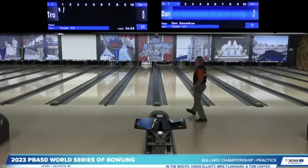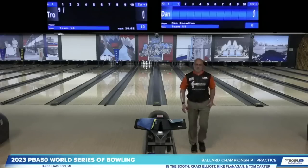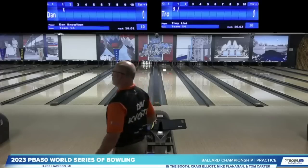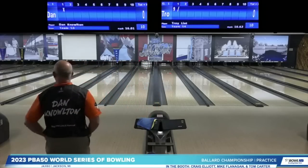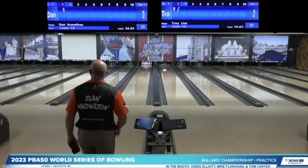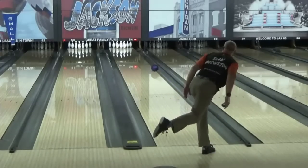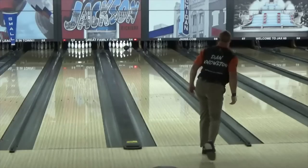Troy's got the ball he won the U.S. Open with sitting down there, and that's a pin negative. And he kind of likes that one because it tumbles more forward. And when he gets to use it, he can trap up the pocket. So they're all three down there. They're all surface. They're all ready to go. Look at this shot. He got out about the 1.5 board there.